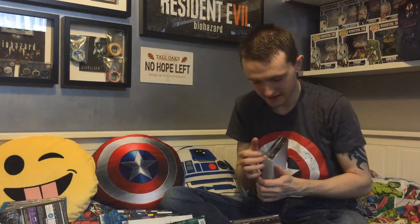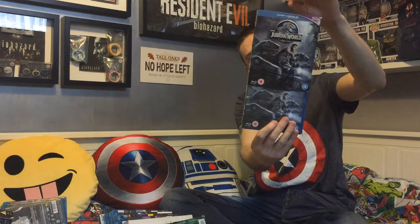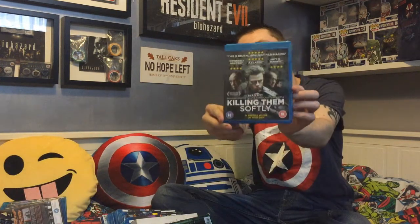Loads of discs. Saying that, I've never actually used any of the UV digital copies ever. I just don't see the point of them, and I don't even know how to redeem them. So I've never actually used any of them that I have here. Jurassic World in a nice slipcase. Just super cool. Moving on to Killing Them Softly.